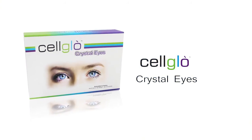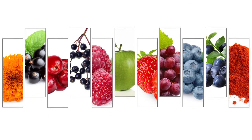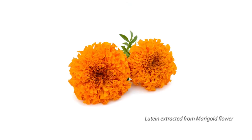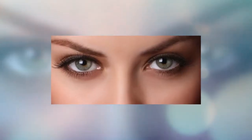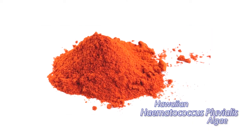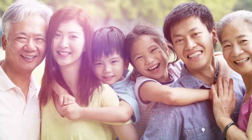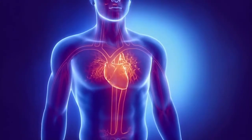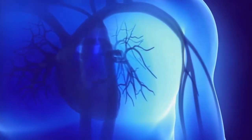Cellglo Crystal Eyes is packed with 11 powerful ingredients that fight off free radicals, thus giving sufficient antioxidants to your body. Lutein is a powerful antioxidant that plays a major role in protecting our eyes, body and skin health. Astaxanthin, an extract from Hawaiian Haematococcus pluvialis algae, is a powerful anti-inflammatory nutrient that helps to prevent our body from illnesses caused by inflammation, such as cancer, diabetes, poor heart health and liver function.